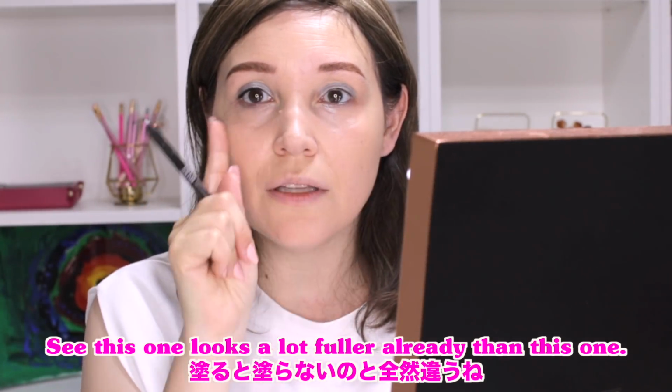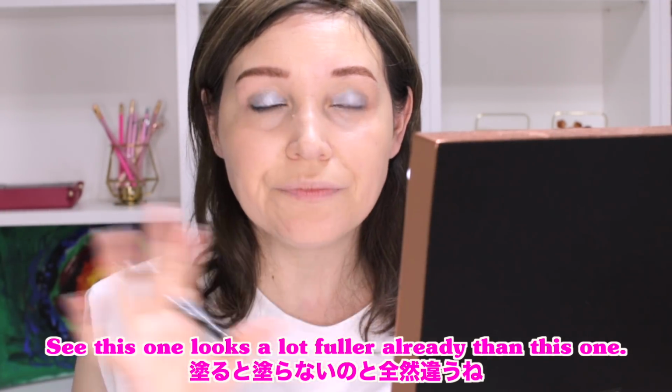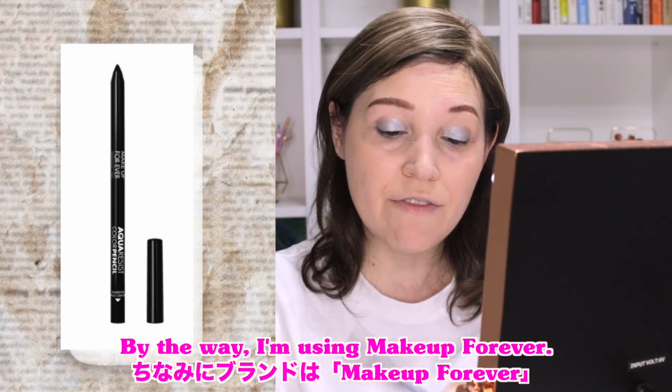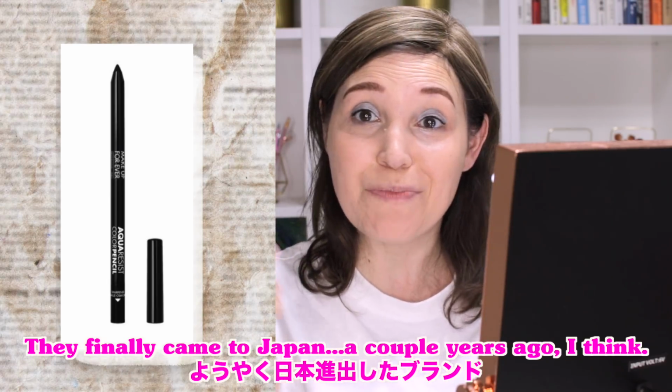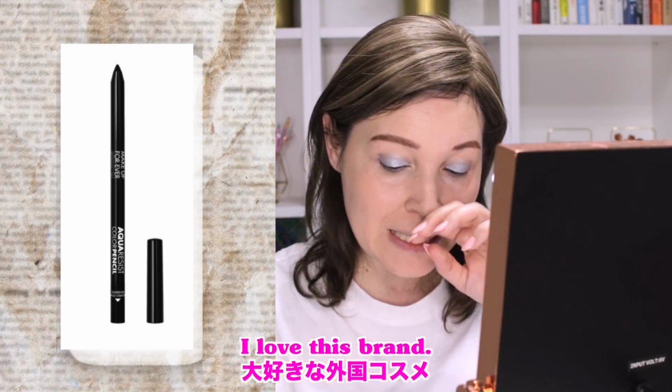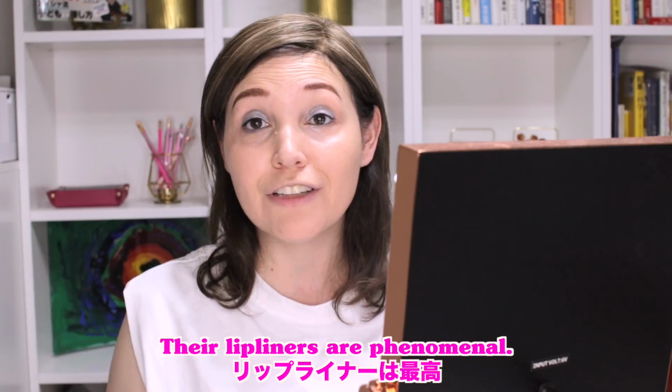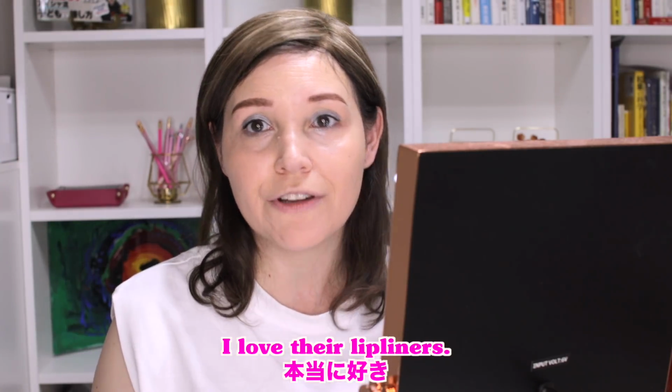Okay, here we go. See, this one looks a lot fuller already than this one. So this is a nice little trick. By the way, I'm using Makeup Forever. They finally came to Japan, I think, a couple years ago. I love this brand. I was really happy when I saw them at a Japanese department store. Their lip liners are phenomenal. I love their lip liners.